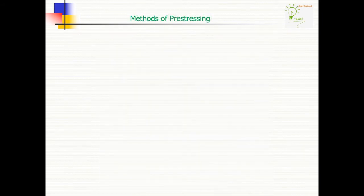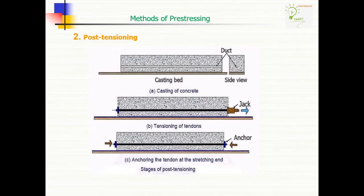In contrast to this, the second method is post-tensioning. In post-tensioning, as you can see in this presentation, we lay all these tendon ducts inside the concrete and complete the concrete pouring. And once the concrete achieves, say, 50% of its design strength, we start stretching these tendons. And once the concrete achieves 100% of its strength, say after 28 days, we complete our stretching and complete the pre-stressing method.